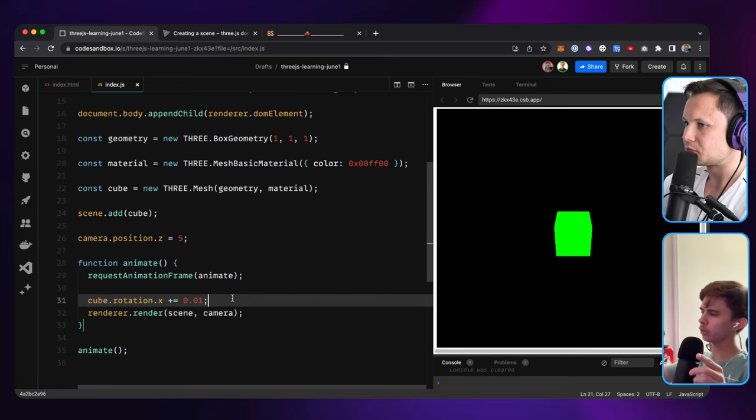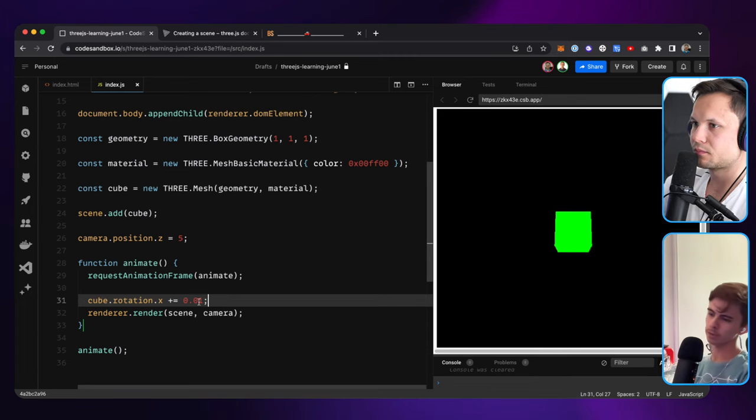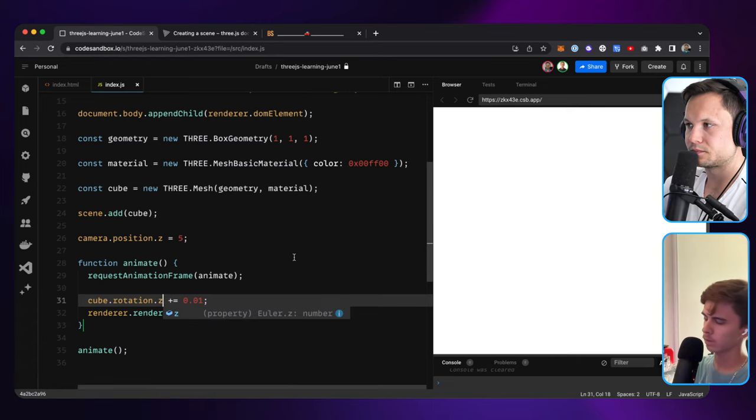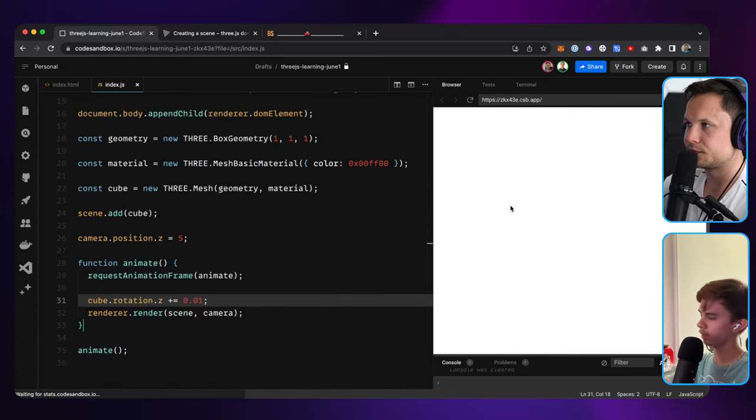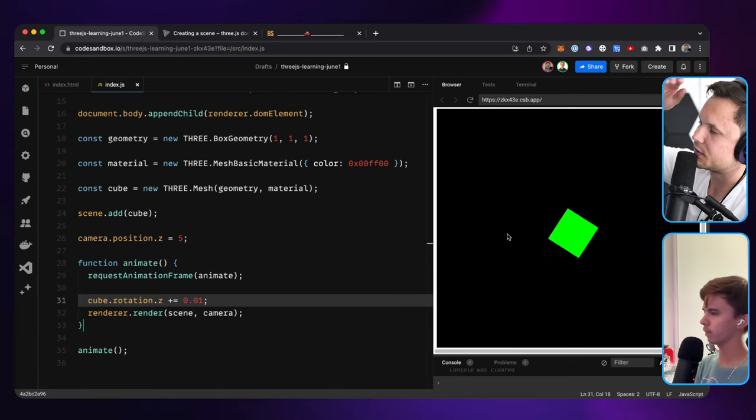The Z is going to do... it's going to zoom, right? No? Actually, you'd be surprised. Say you change it to Z, like rotation.z instead of X. It's going to do it sideways. I think it should at least. Ah, that makes sense. It's like, yeah, from the top.